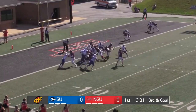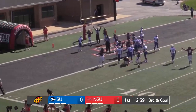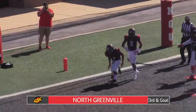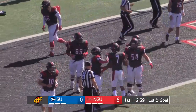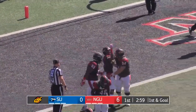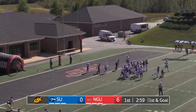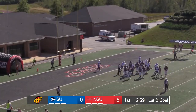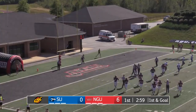Hunter fakes the handoff, throws to the end zone, touchdown to Maje Rooks on the reception, and the Crusaders strike first here at homecoming to take a 6-0 lead over the Hawks. PAT hits the upright, and it is no good.